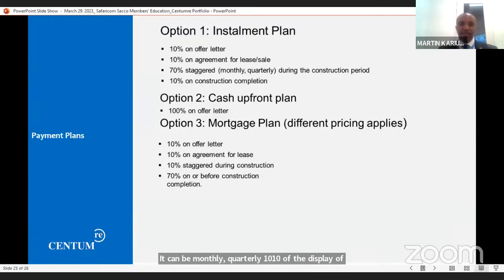Then number 2, we have the cash upfront. This is for people who have a lot of money, so they come and pay off the particular project or the particular house they want to buy. So we call it 100% on offer letter. This one is one that we sit down and discuss because the price is usually even further discounted. Then we have option 3, which is not cast in stone.